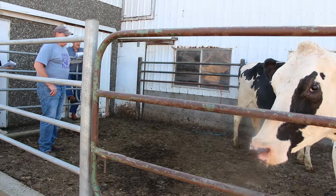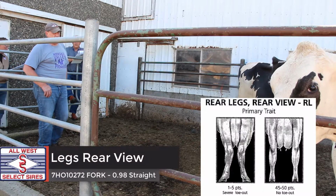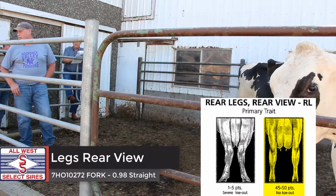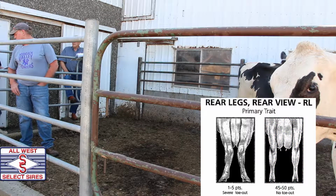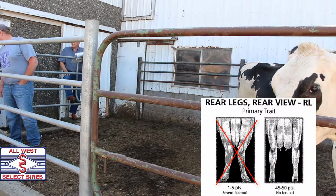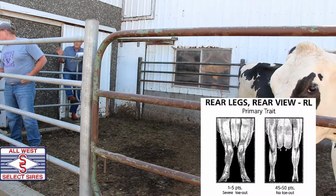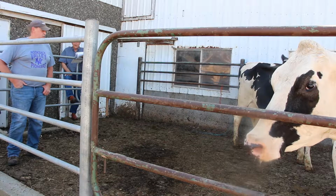Most of these cows track very nice. In that rear view there, you've got them hawking in and no toe out. The minute they hawk in, I don't care whether they've got the right set or not, they're going to go downhill. They don't set their foot down when they walk, and they're not going to last.